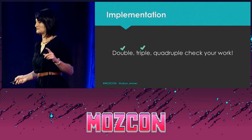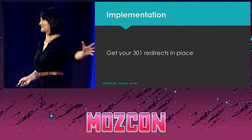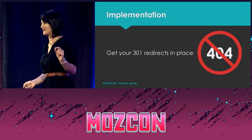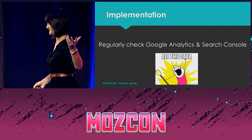Implementation: double, triple, quadruple check your work. This is essentially a redesign you're going through. 301s, get them in place. Update your sitemap, check Google Analytics and Search Console, of course.